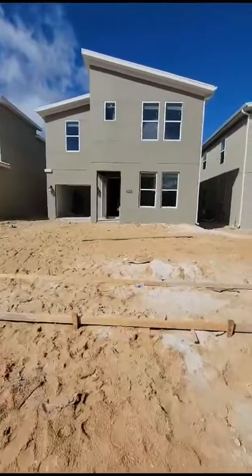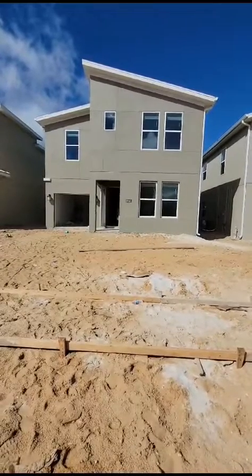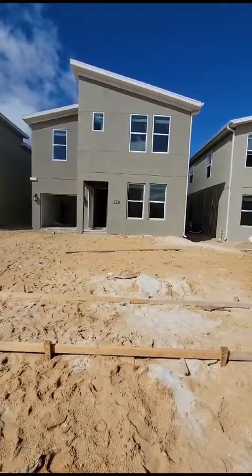Okay everybody, today's October 14th, 2023. I'm out here at Championsgate in the North Phase. We're going to take a look at this Majesty Palm that's available. 6 bedrooms, 5 full bathrooms, 3,275 square feet air conditioned.